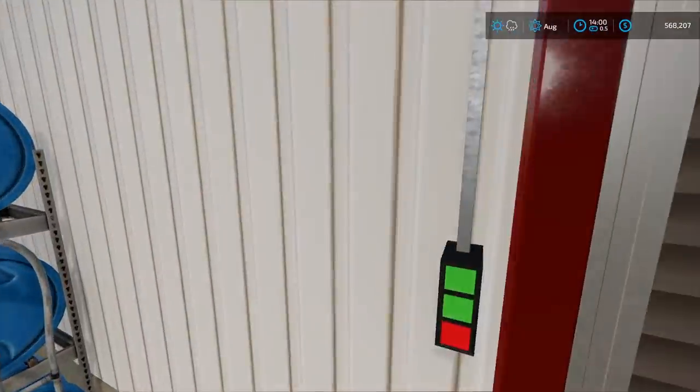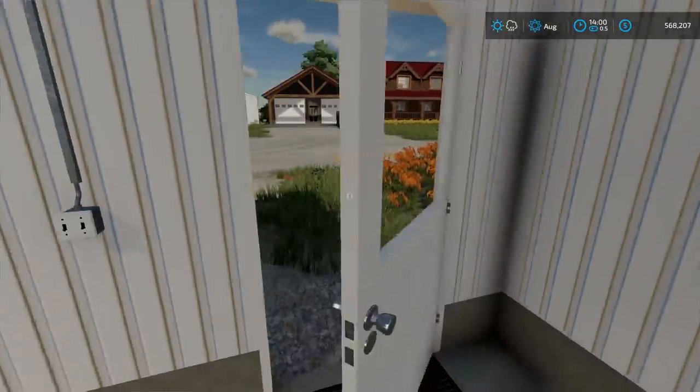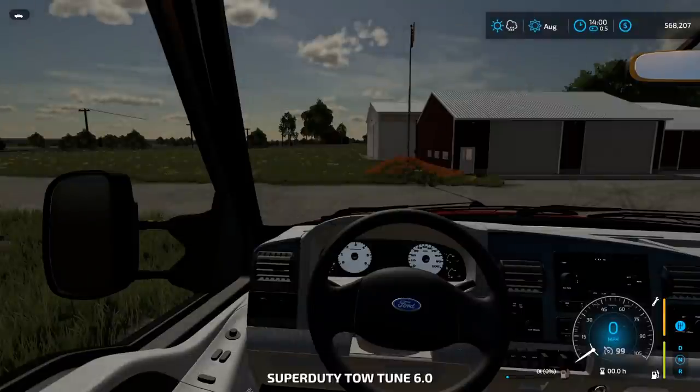And inside this building, we have cold storage. It's kind of neat. I like this building. I really do. I'll shut the door here. But yeah, farm tour. In case you guys haven't seen it, watch last video. And everything else is the same as last video. Okay, let's fire the big boy up.